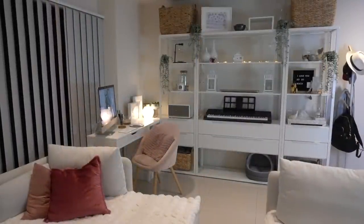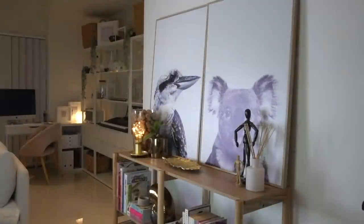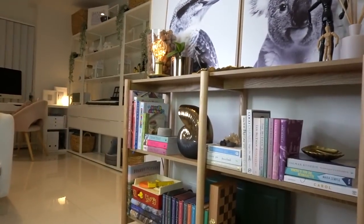As you can see from this clip, it's tucked away to the side. It's not too in your face, but I've got a little IKEA unit to the side with all of my files and office supplies in it. I've got my smaller Alex desk. I still have the bigger one. It's in the garage and I probably will use it at some point in the future.